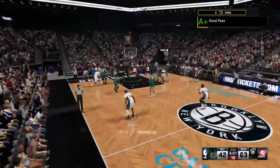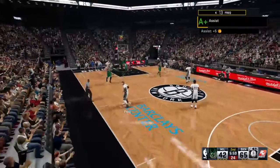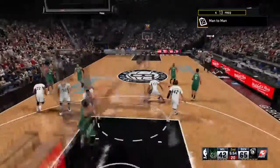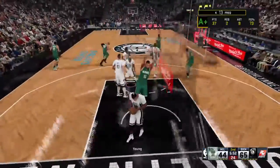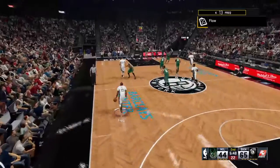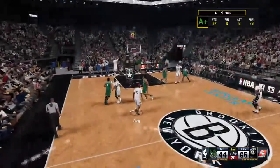The wide open look here for Lopez. Nice shot from the wing. Lopez has got his 2nd bucket of the game to go. Down low, here's Monroe, and he takes the feed in stride and slams it home. You know what? That's what you like to see. A perfect pass leading him right into the shot.